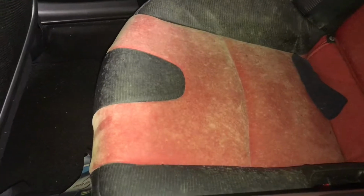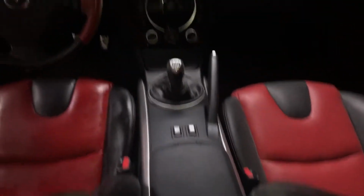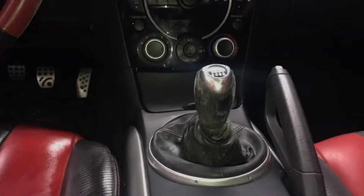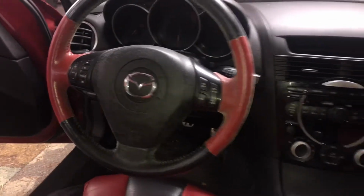Should probably wear a mask in here, shouldn't I? Oh no. Look at this. That's the back of the passenger seat. It's the back door inside. Back of the seat. This is the gear lever, all moldy. Alright, skip to the time lapse.